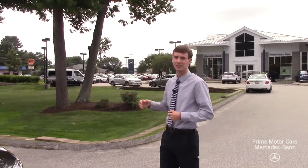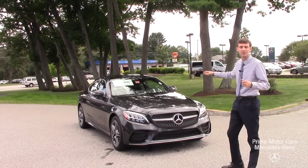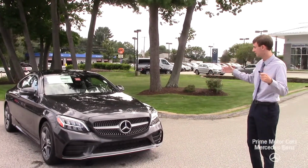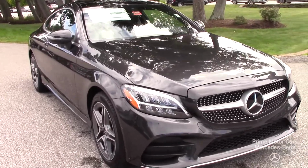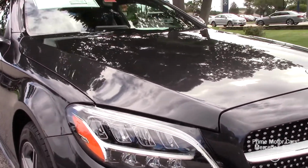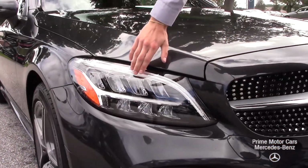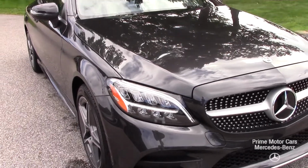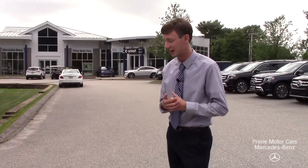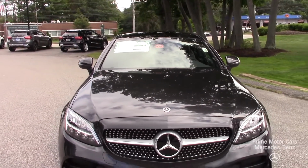To my right is our 2019 C300 4MATIC Coupe. While there's a lot that's changed on the C-Class for the new 2019 model year, I have this coupe in graphite gray metallic paint, so it looks absolutely beautiful, and you can see that new headlight design. We have our LED stripe along the top, but here you can see that multi-bulb function is a new design for 2019, especially on the C-Class. You'll see that diamond grille up front. That's something that might look familiar.